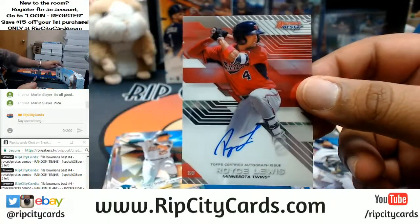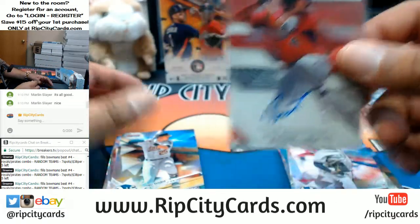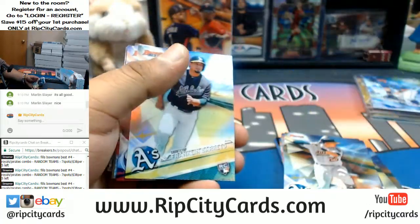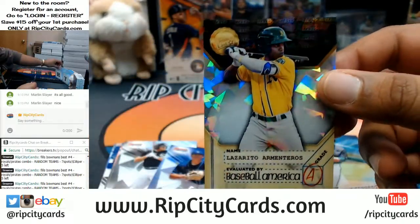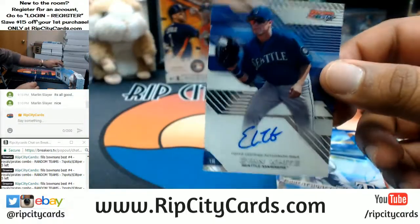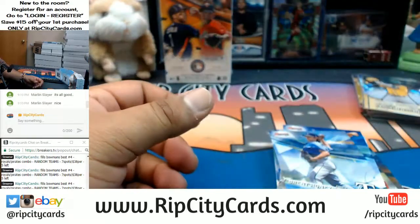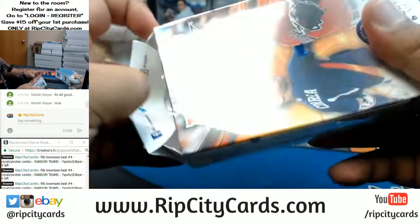Royce Lewis of the Twins, man, a nice half case right here for the Bowman's Best. Very nice. The mirror image there. Lazarito Armenteros for the A's cracked ice. That's pretty sweet. And there, Evan White of the Mariners with an autograph. Let's see what we have in this last mini.